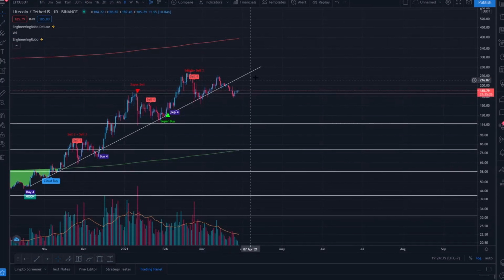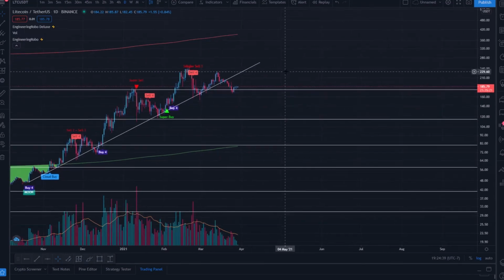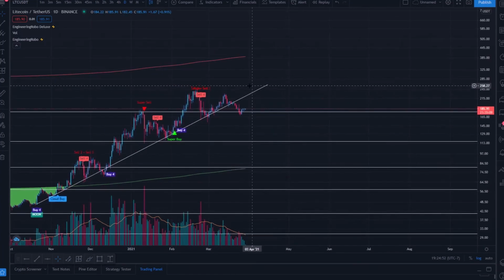I suspect Litecoin still to be in an uptrend and has plenty more room upward. But with these heavy sell signals and what seems to be lower highs so far, and if we fail to hold $175, I believe some more downside or sideways is in our near future.